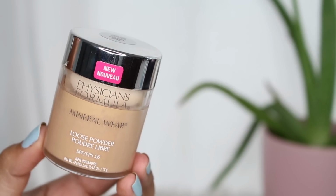It does only come in 7 shades, but it does seem to go quite deep. If you're using it just to set your face, you may be able to get away with having a shade that's not exactly your match. Of course, I would love to see some more shades in there, but this can be used as a powder foundation or on its own, or to set a foundation. It has an SPF of 16 in there.